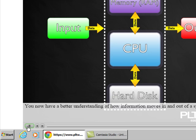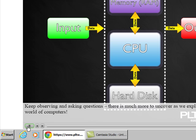You now have a better understanding of how information moves in and out of a system. Keep observing and asking questions. There is much more to uncover as we explore the intriguing world of computers.